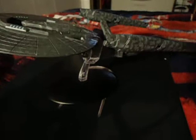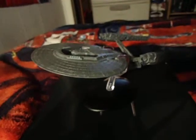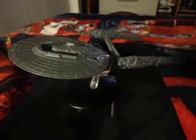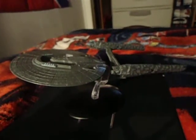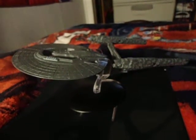And it actually goes well with my U.S.S. Enterprise. I'm actually making a second shelf just for the Star Trek alternative realities. Basically, it's going to be this one plus the Klingon D4 Bird of Prey, and I think released as soon as it's going to be the U.S.S. Kelvin, which was George Kirk's ship that he piloted into Nero's mining Romulan ship.